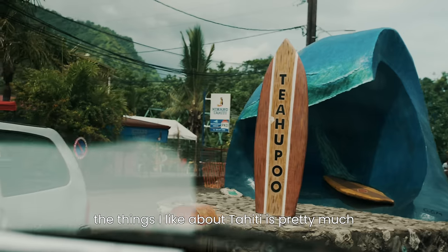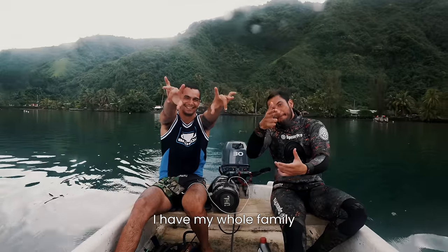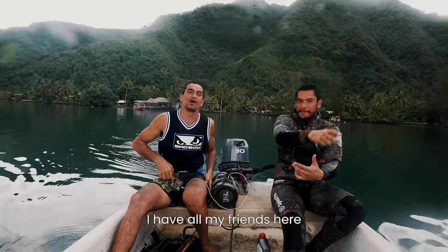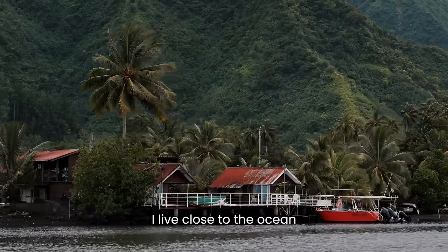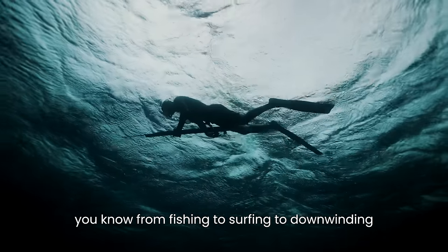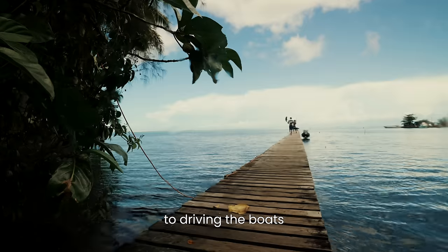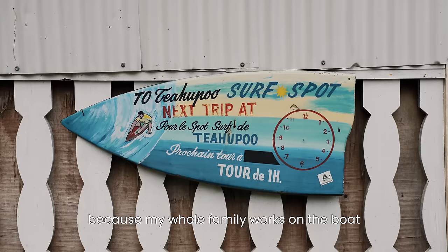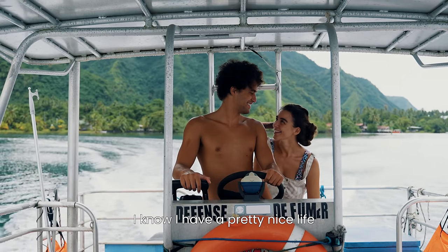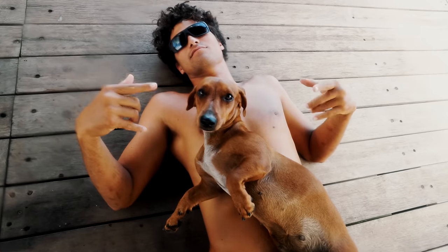The thing I like about Tahiti is pretty much the whole lifestyle. I have my whole family, I have all my friends here, I live close to the ocean. So it's easy for me to do anything I like, from fishing to surfing to downwinding to driving the boats, because my whole family works on the boat. I like everything. I know I have a pretty nice life and I enjoy every part of it.